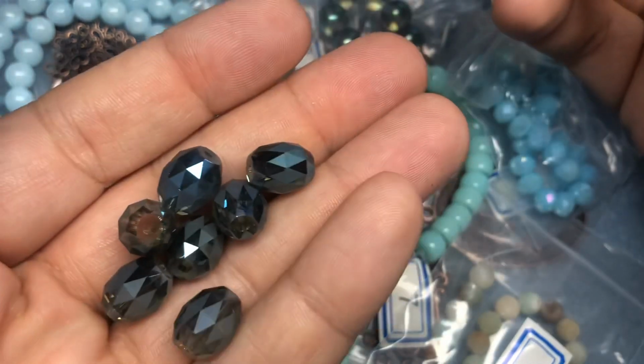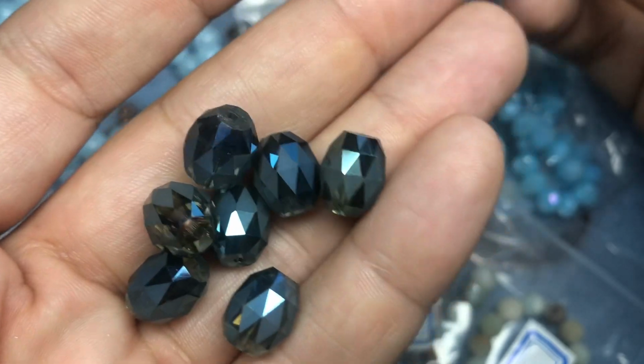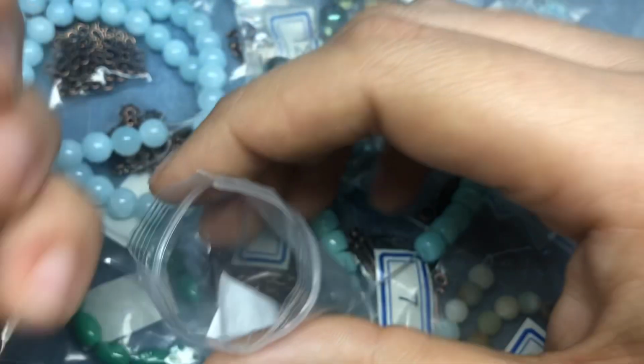green blue iris, which are so cool. I love the half matte. That's a really cool shape. I love these. Seeing many different things that I would like to buy more of.